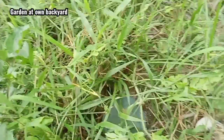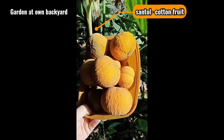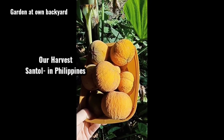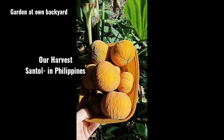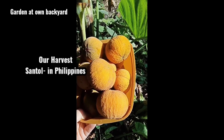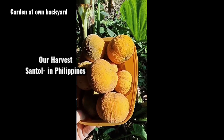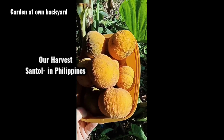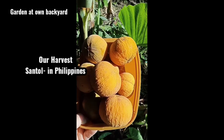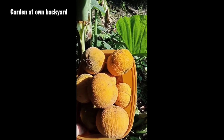This is the harvest that we have. We call it Santol. I think this is cotton. I forgot the name of this one, but it's actually so sweet. It's different from the other fruits, the other ones like this, that are sour. This is soursop, I think, but this one is so nice. So, got it.